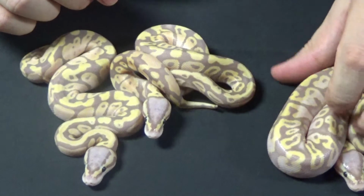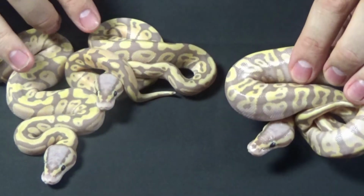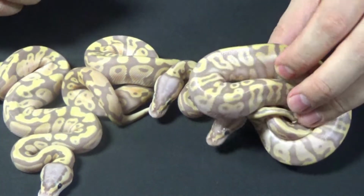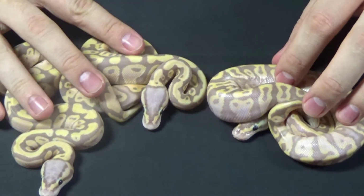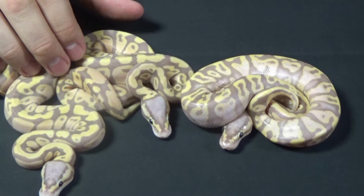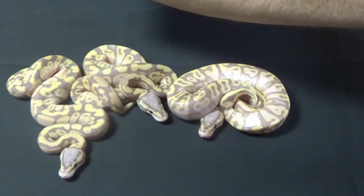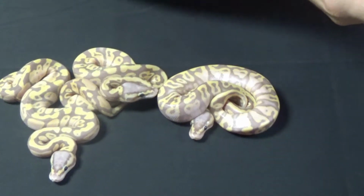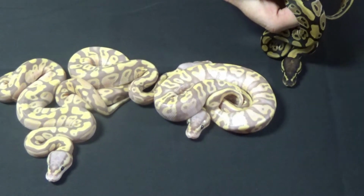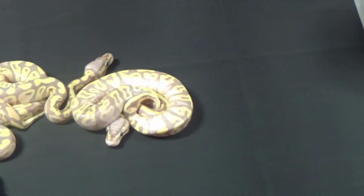double hets. You'll notice that this guy's pattern is also quite a bit more aberrant than these two. So again, I think that this male has yellow belly. I think these two have pastel. We will see. Now, as far as the non-bananas go, 3 of them are female, and then 1 of them is actually a male, which is unfortunate because it's also the genetically most powerful one. And since he's in my hand here already, I'll just show him off first.